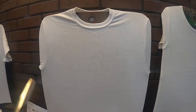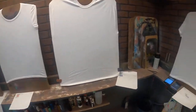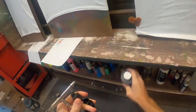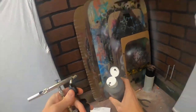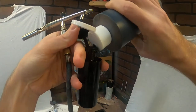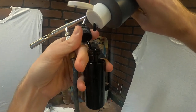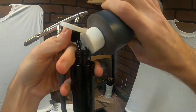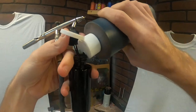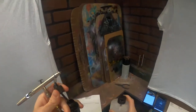Got a regular day. I got a full lineup of shirts to paint. We're gonna do it. First, I have to fill up some paints. Putting some Createx black in here. Whoa. It's super thick. This paint today is molasses. Createx has been very inconsistent with the paints they've been sending me. Something different every day.